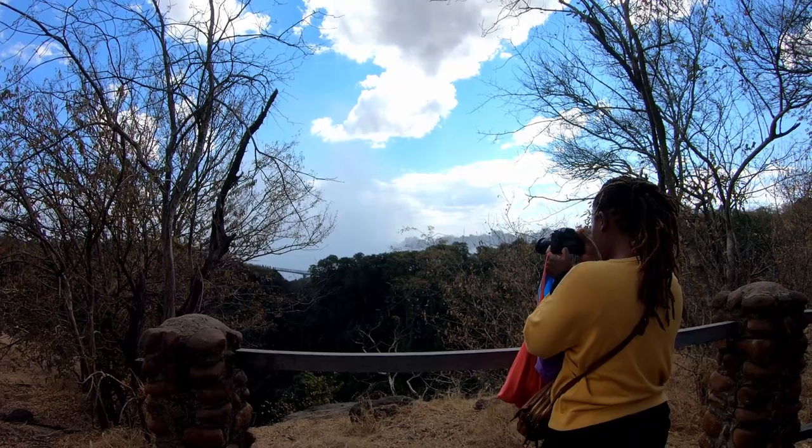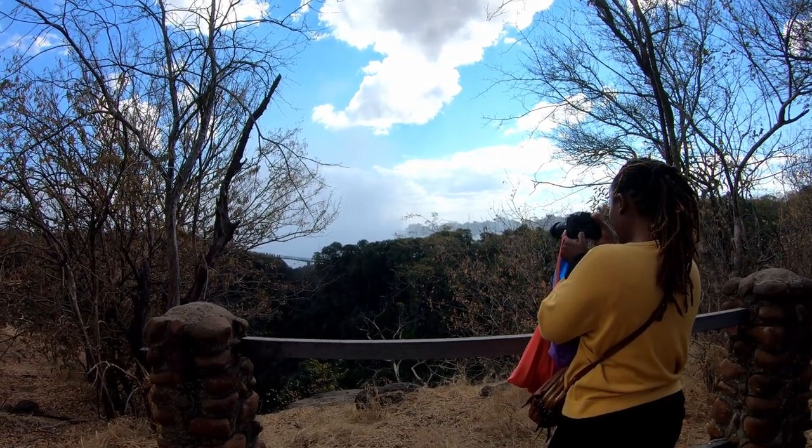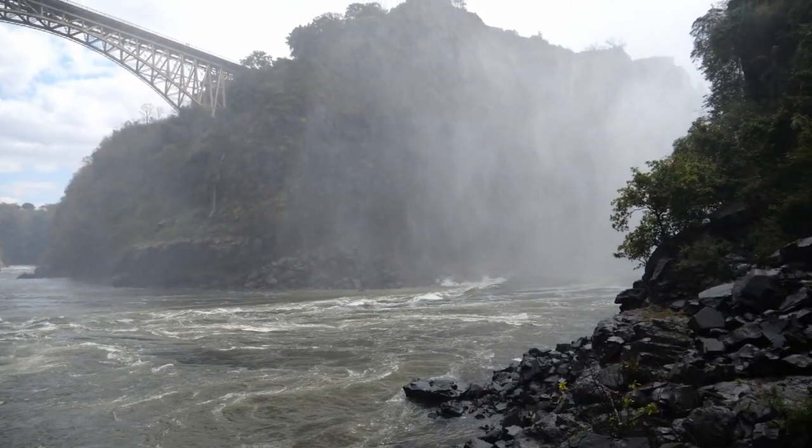So on the Photographic Trail, you have these amazing views, but there are other areas where you can view the waterfall from. There is the boiling pot. There is the knife's bridge.